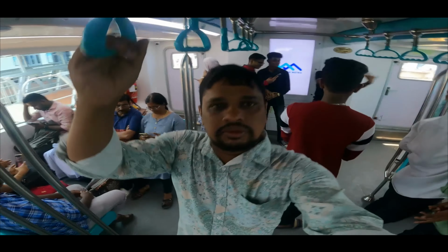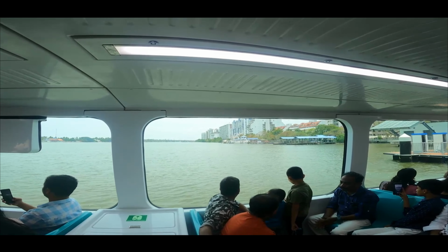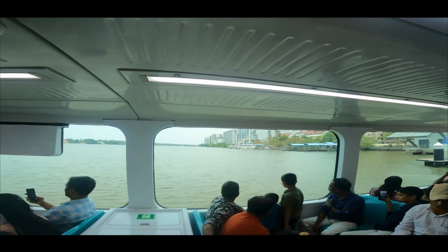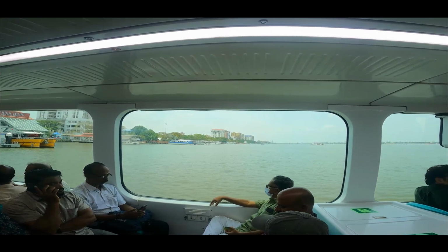Finally, our Kochi Water Metro has started. Actually, we did not feel anything moving. Actually, the boat is not shaking. It is really a smooth movement only. Anyway, it was so outstanding and amazing. From here, we can see one of the best views in Kochi.